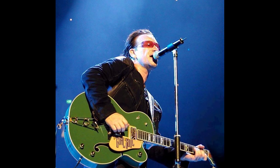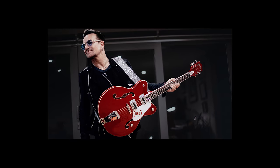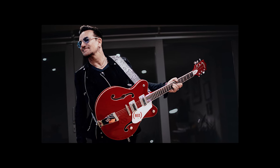Okay, so firstly, we have Bono of U2, who is listed on Gretsch's official page as a Gretsch artist. This is a bit of a surprise to me, mainly because I didn't even realize that Bono played guitar, but I guess we can kind of tick off stadium pop and rock as a genre for which Gretsch has been used. Yes, okay, the Edge might use a Strat, but sonically, Gretsch are definitely there in the mix.